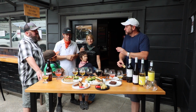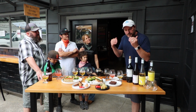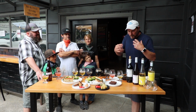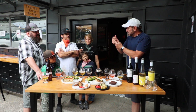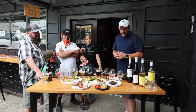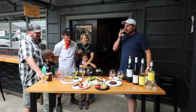I could eat that all day long. Bread, all day long. Everything's just perfect. The bread's toasted perfectly. The duck, the caramelization, the drizzle, incredibly well balanced. Absolutely fantastic. Nice. And dang, it goes great with this.